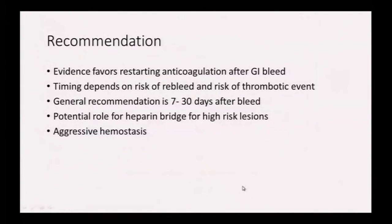So just what I said, you can have a heparin bridge if you have a high-risk lesion. So somebody comes in and they're really high risk for thromboembolic events, after AFib ablation, for example. If somebody comes in with an upper GI bleed, that's somebody you may actually want to bridge with heparin or Lovenox or something for a couple of days before you restart the thing.